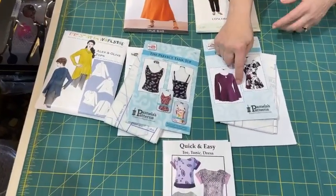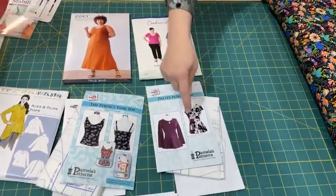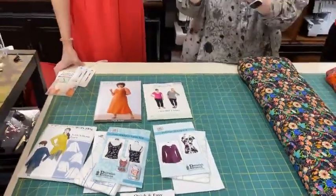You can literally go, okay, I want the sleeve to end at my elbow, and you can just draw a line and add a little extra for your hem allowance, and you've got short sleeves. So that's really easy to do.